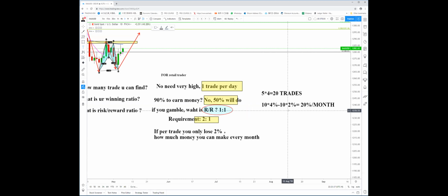Do you think you can copy, model it, just do the same thing over and over again because you are still doing 1 trade a day? You just find your best trade for that day and you put your risk 2% in exchange of 4%. It's very easy to be consistent as long as you keep doing 1 trade a day.